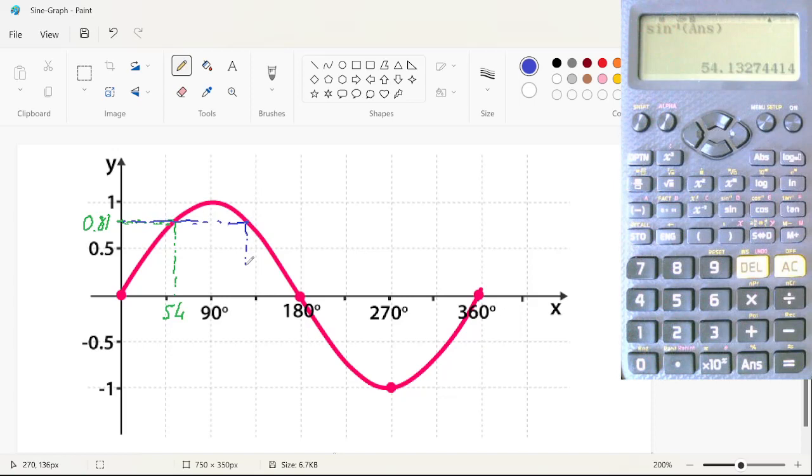Now, the wonderful thing of having a symmetrical sin graph is if this distance here from 0 to there is 54, it means this distance from 180 down that way is also 54 point whatever, whatever. So, yes, to find the other angle, we simply need to subtract our angle from 180. So let's do that.